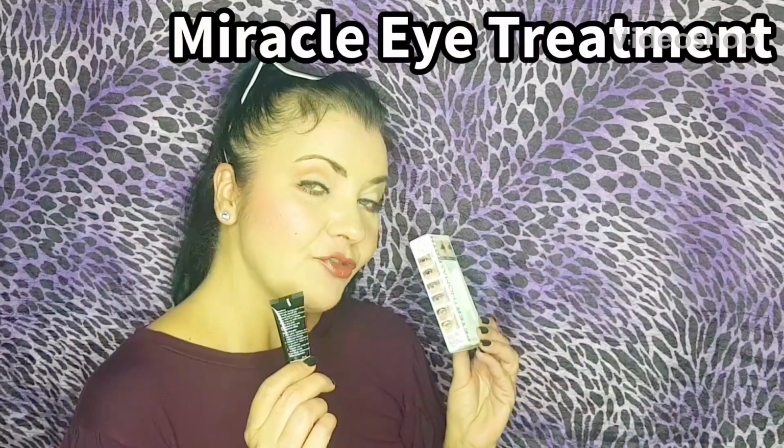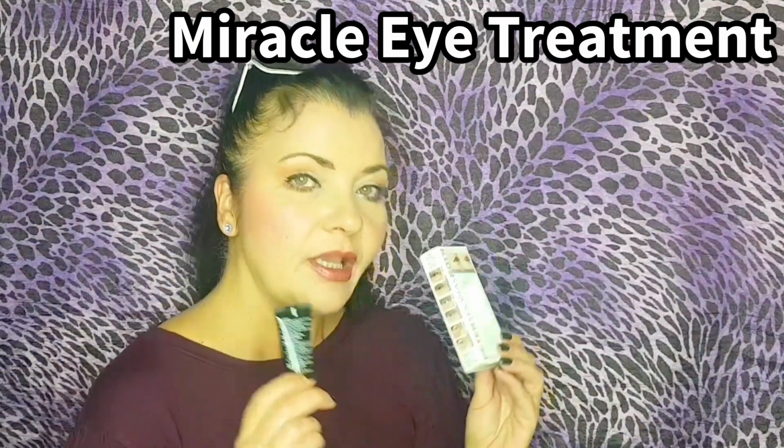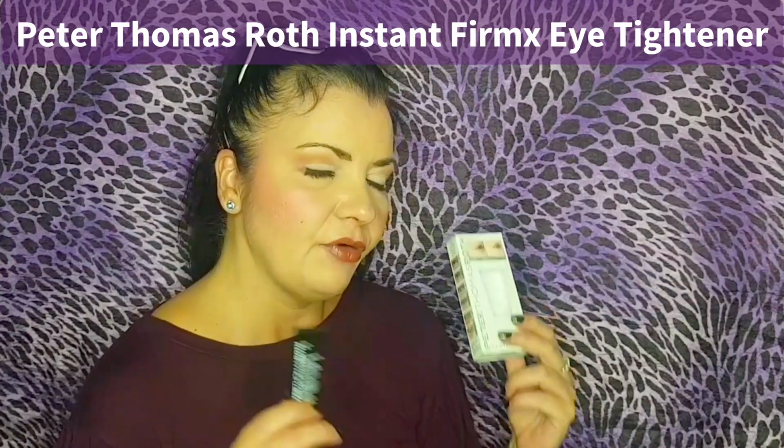Have you tried this miracle eye treatment that went viral on the internet? What am I talking about? I'm talking about Peter Thomas Roth Instant Eye Tightener. What does it do? What does it target? It's immediately going to firm, smooth and tighten the eye area.